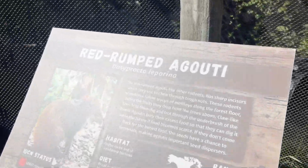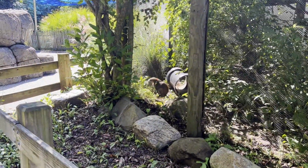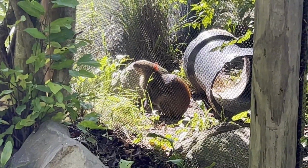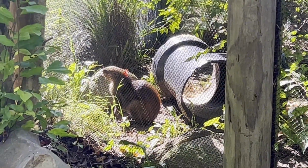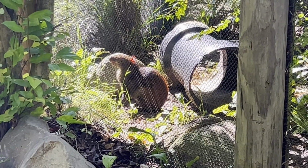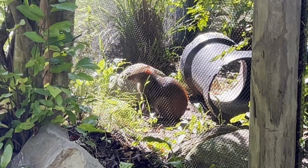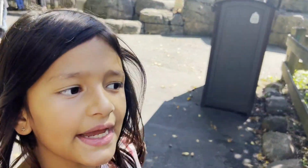Red-rumped agouti. Agouti. A cutie. I see the red one. Oh, yeah, the little one. We see the red one. He's so cute. The red-rumped agouti. He looks so cute. He looks like a giant mouse. Yeah, he does look like a giant mouse. He looks like a giant mouse with red ears.